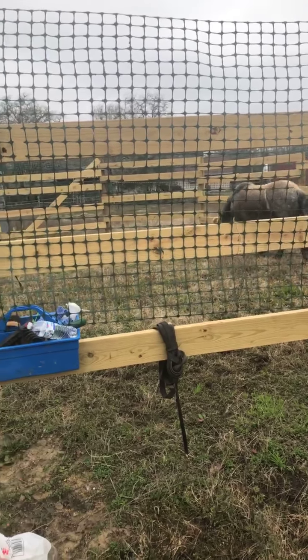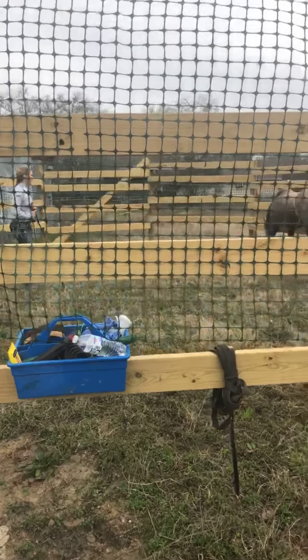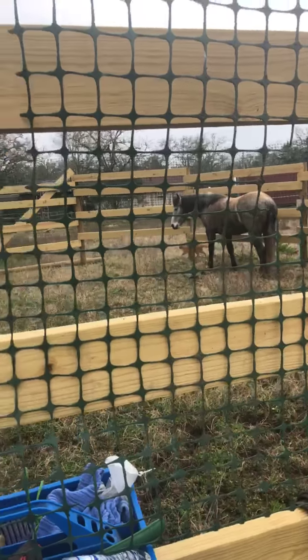Hopefully this cat knows better. I don't know if it does. Well, she's not afraid of cats.